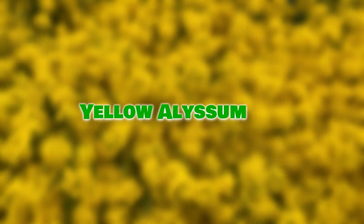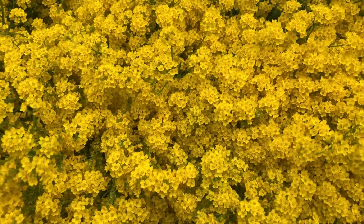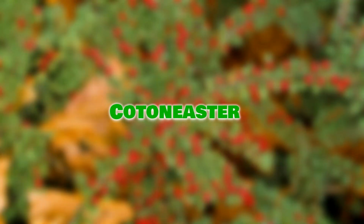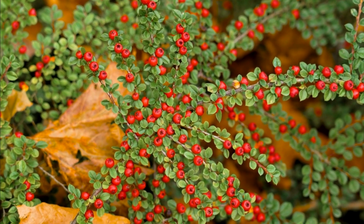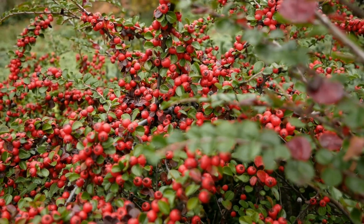Yellow alyssum. Yellow alyssum, or basket of gold, grows up to 8 to 12 inches tall, with clusters of small yellow blossoms over blue-gray foliage. Cotoneaster has a horizontal growing habit and produces beautiful berries that succeed the blossoms over green leaves. It needs plenty of water and afternoon shade until fully grown.